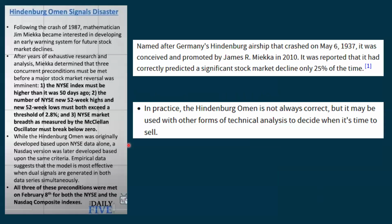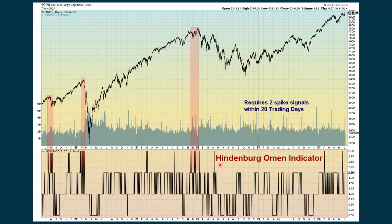Then we have this thing called the Hindenburg Omen, which the perma bears are all salivating about. I have a description of it here. Please feel free to stop and look at this if you want more of a description. There are really 3 things that go into this signal. Here's what it looks like.